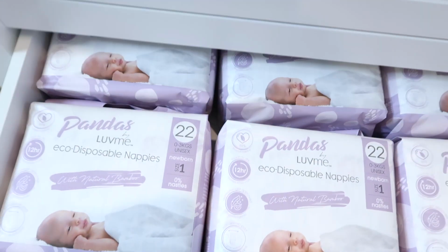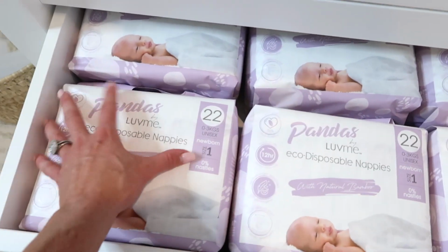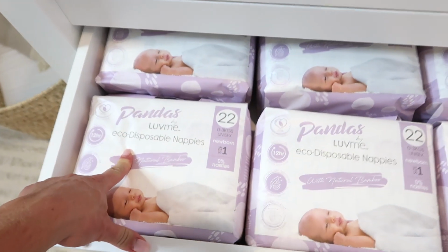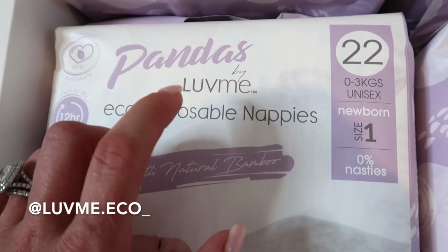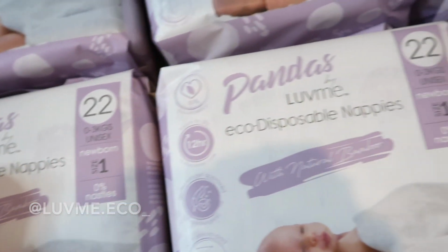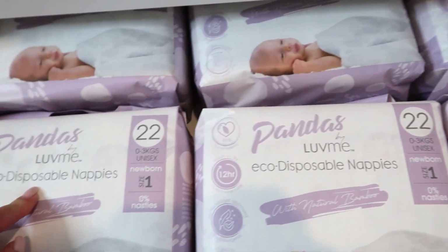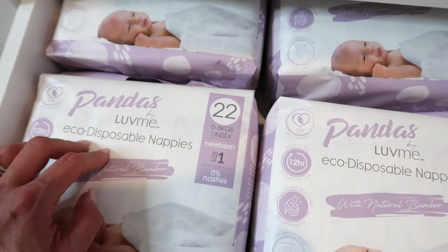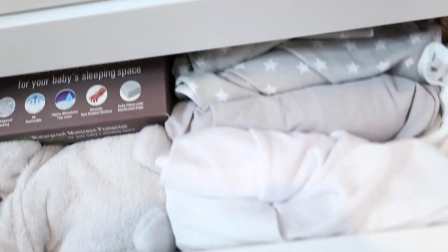So in the second drawer, we have nappies. These are the nappies that I'm going for. They are great. They are from Love Me. All my girlfriends use these, said they're unreal. So I just got a bunch of these and I'm yet to get the wipes as well. So nappy drawer. And then I don't know what the last, oh yes.